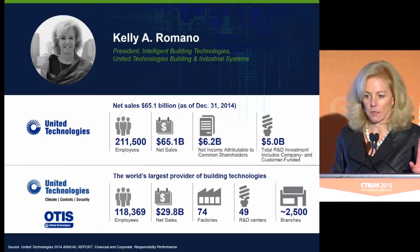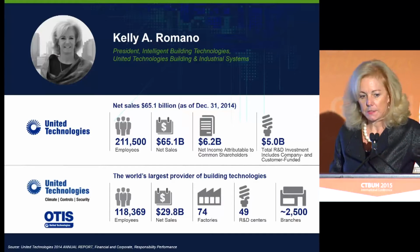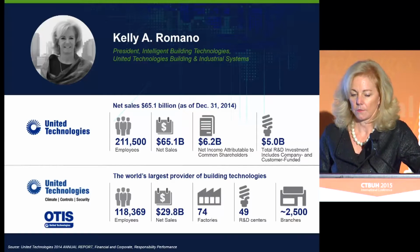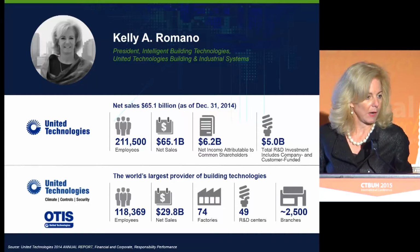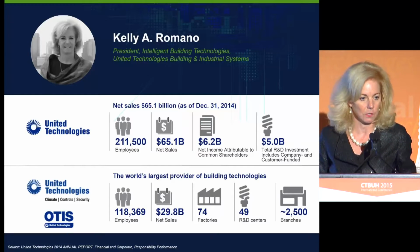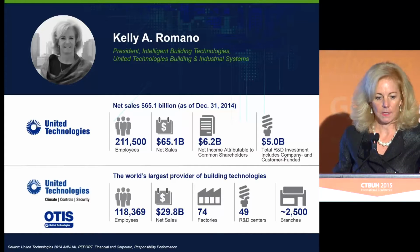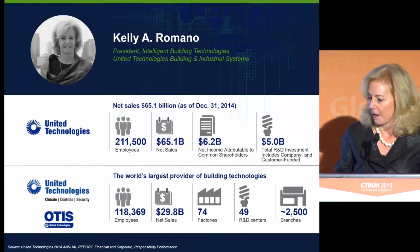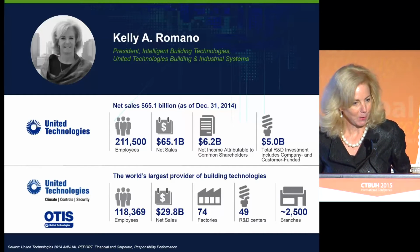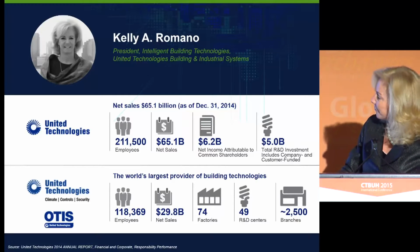So a little bit of background on United Technologies. We are a $65 billion corporation. About half of the corporation is the aerospace side of the business. You might know of Pratt & Whitney jet engines, and we do electrical systems, brakes, wheels, nacelles on airplanes, everything from nose to tail. We currently have Sikorsky helicopter as part of the portfolio, but we're selling that one, so we're going to miss our Black Hawk helicopters there.